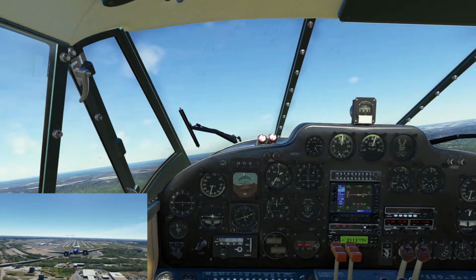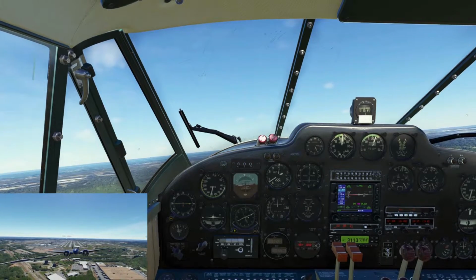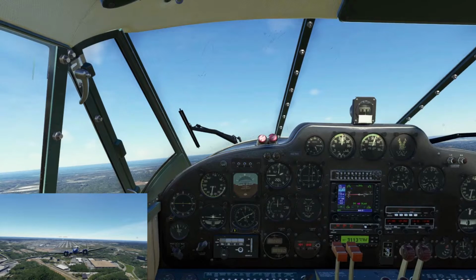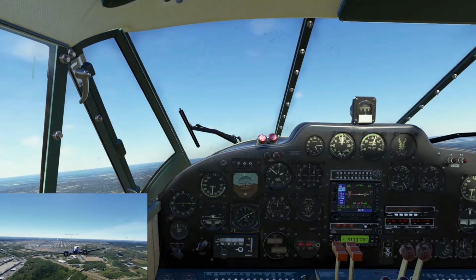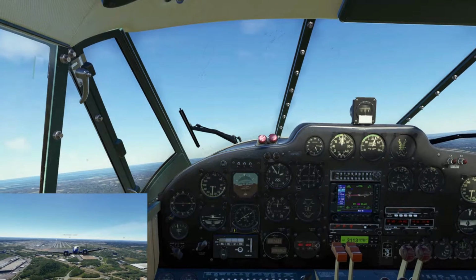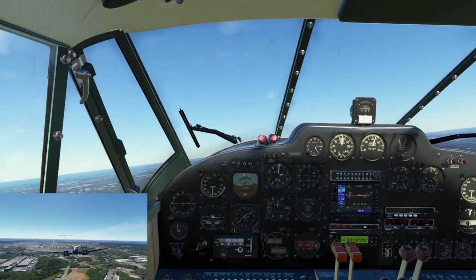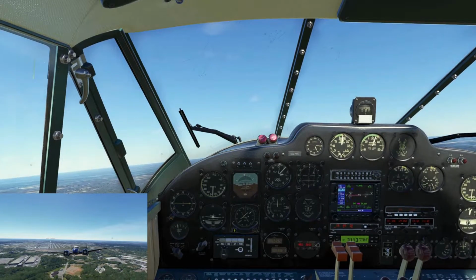121.225 for Air America Duo XX Alpha Alpha Delta X-ray 010. Atlanta departure, Air America Duo XX Alpha Alpha Delta X-ray 010 is at 1,700 feet, climbing 14,000 feet. Air America Duo XX Alpha Alpha Delta X-ray 010, Atlanta departure, altimeter 29.93, continue as planned.